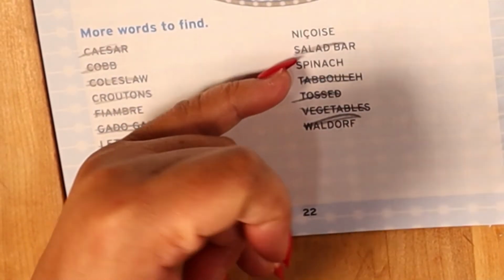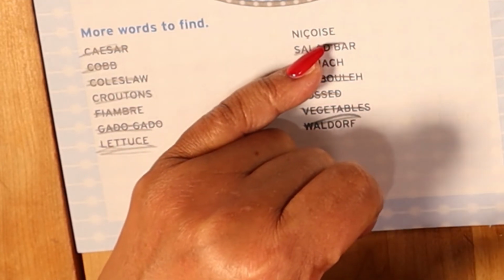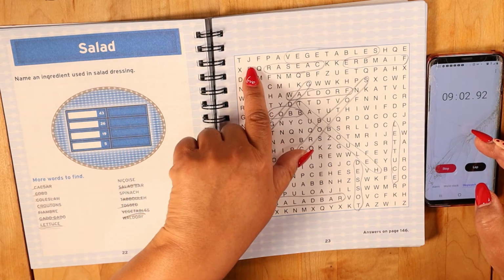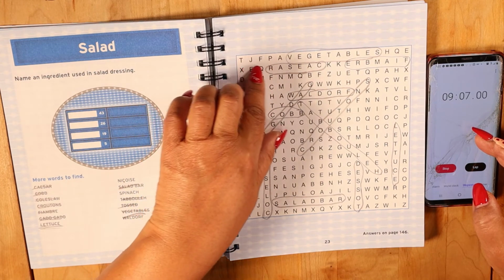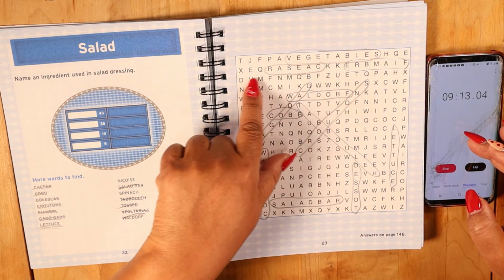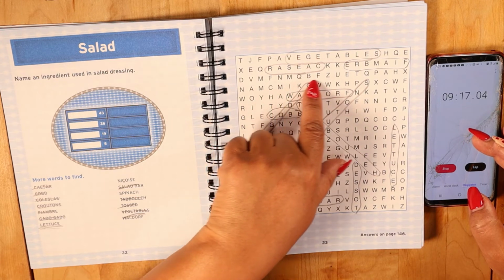Spinach and what's this? N-I-C-O-I-S-E. Let me look for the N's. And the spinach. Help me out. I'm looking for the N's. N-I and S-P. N-I and S-P.